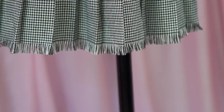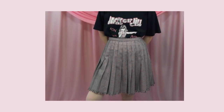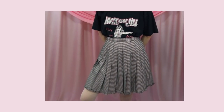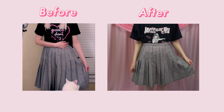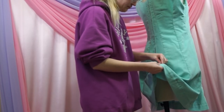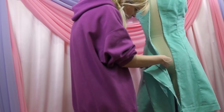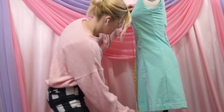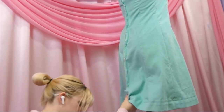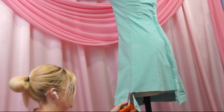After a few hours on my couch, this skirt is ready to go back into my closet. Again, not a huge change, but honestly, most of these didn't really need one. I added extra back panels to this dress to make it fit, and now I have to take them back out to make it fit. But that's what seam rippers are for. This is another piece I wanted to shorten, so I removed a few inches from the bottom of the hem as well.